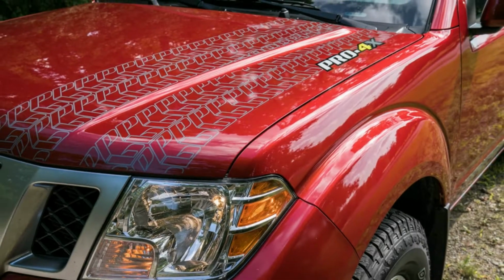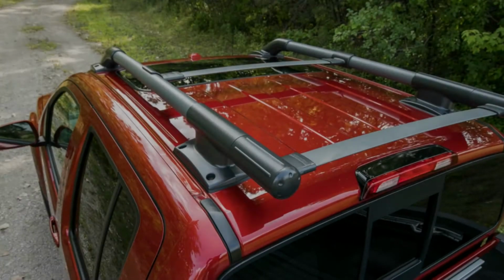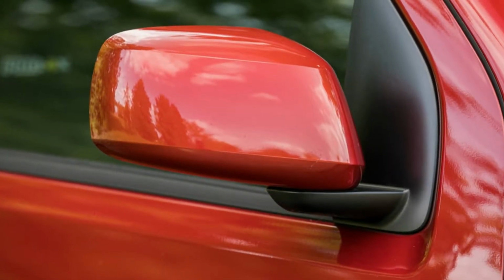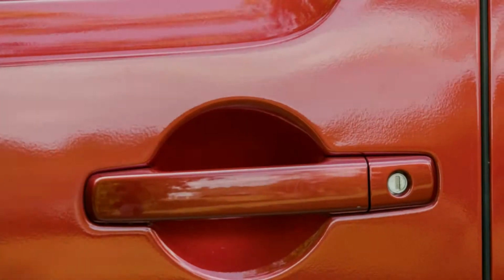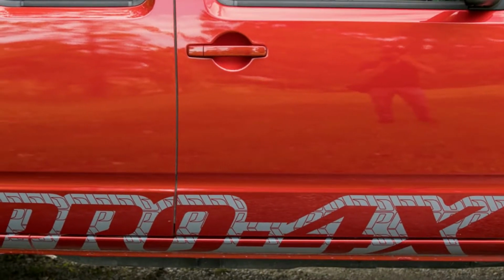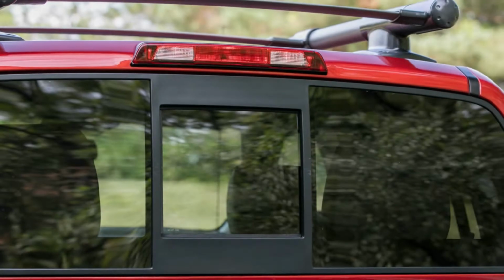The last time we tested a Frontier was for a 5-truck comparison test in 2005, in which the Nissan finished second to the then-revolutionary first-generation Honda Ridgeline. Despite the Frontier's minimal update for 2009, a big, torquey 4.0-liter V6, 261 horsepower, 281 lb-ft, is still found under the hood of most models, including our Crew Cab Pro 4X test truck.